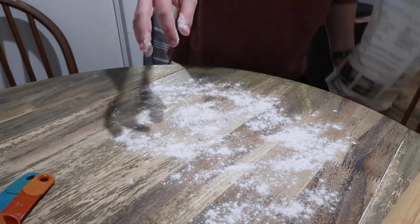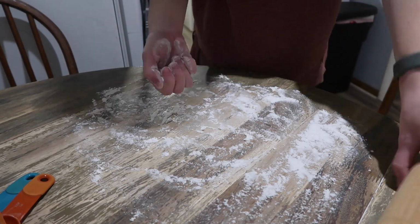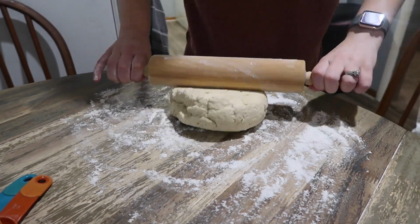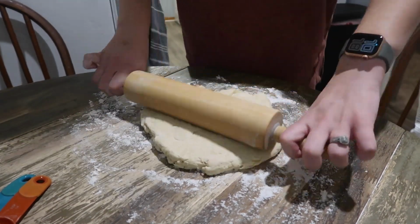For tonight's dinner, we're doing biscuits and gravy, and so I did the first part of the sourdough biscuits last night, and then I'm getting them out now to roll out the biscuits, cut them out, shape them, and get them ready to bake.